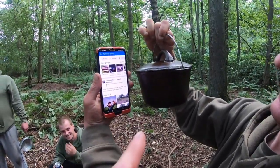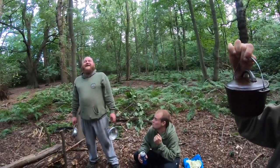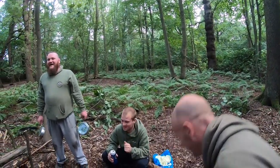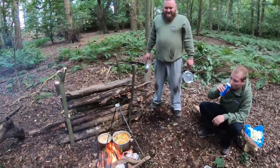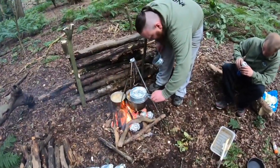I'm glad I brought my 3 pots, because if we had to count on that... How many people's here? We would have 1, 2, 3, 4. We would have been eating raw cabbage, tatties, carrots, and everything. Now I would have just made food parcels up with the foil. But yeah, it's getting there.